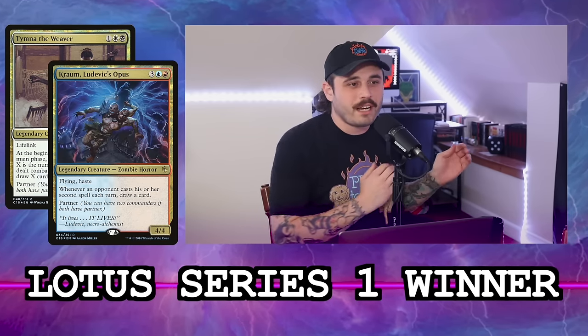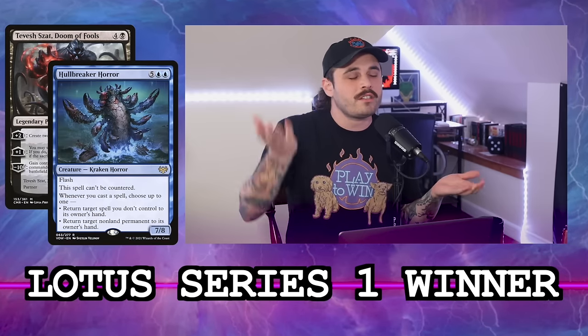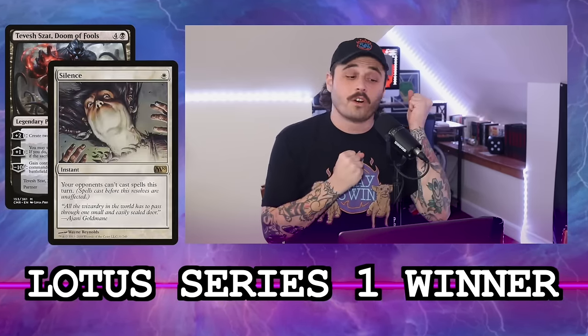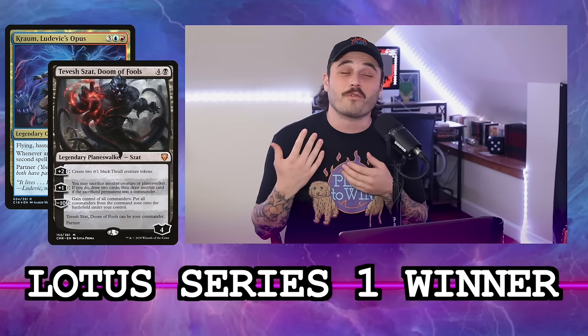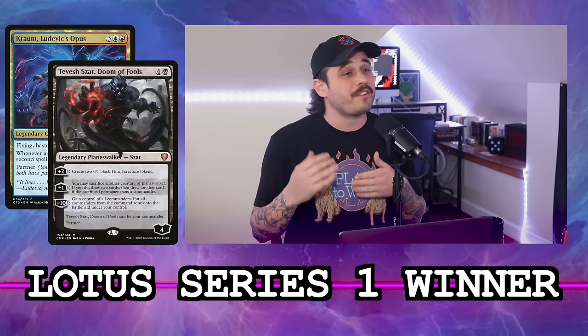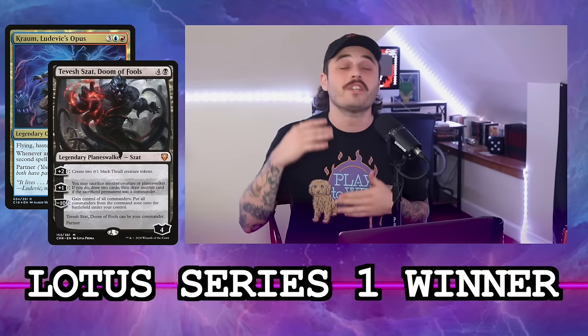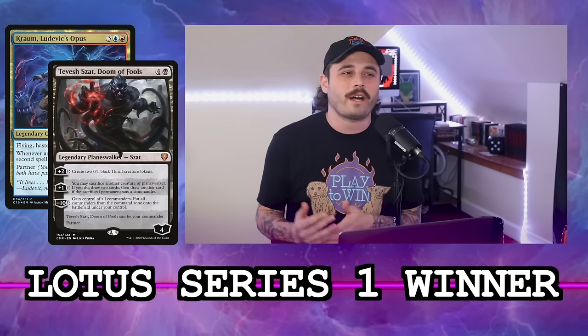You sacrifice Timna and white cards for Tevish Sot and some Holebreaker Horror win conditions. There is a little bit of a trade-off. Silence effects are really good, but Tevish Sot can be a really great grind engine, and it's a really great turn one play if you can have enough resources to get there. Tevish can really take over a game by itself. Timna is probably my favorite commander, but Timna can't take over the game quite like Tevish Sot can.